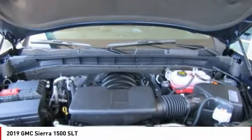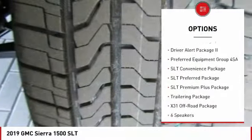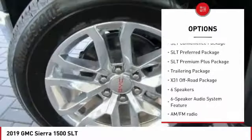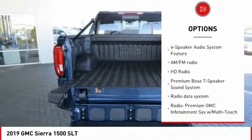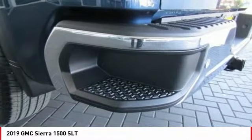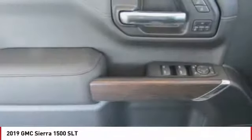Here are some of this vehicle's great options: steering wheel audio controls, power passenger seat, traction control, remote engine start, power sunroof, dual airbags, air conditioning, power steering, four-wheel disc brakes, floor mats.